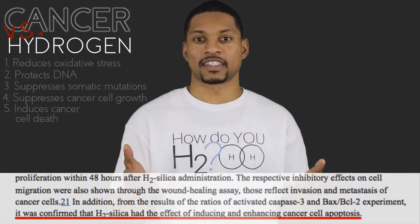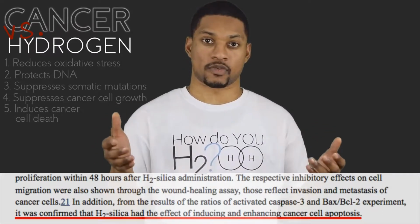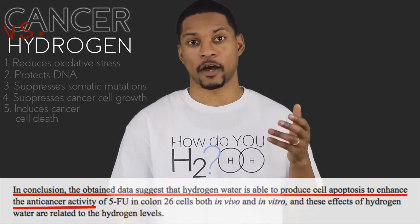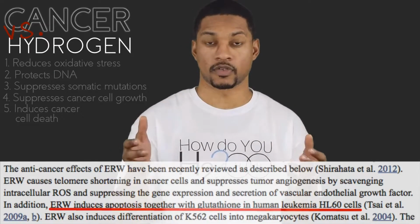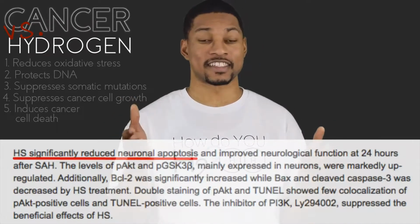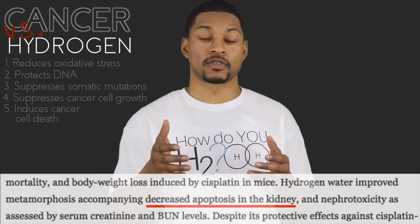So here we go with this study that says it was confirmed that H2 has an effect of inducing and enhancing cancer cell apoptosis. The data here suggests that hydrogen water was able to produce apoptosis and enhance anti-cancer activity. And here we see that H2 was able to induce apoptosis in human leukemia cells. It's also interesting that we see that in this study, hydrogen water was able to reduce neuron apoptosis. And here it decreased apoptosis in the kidney.